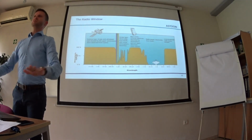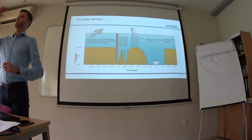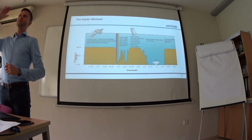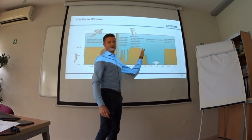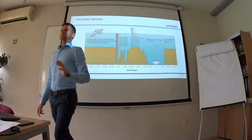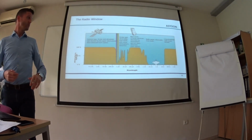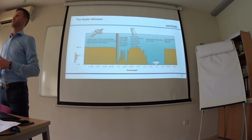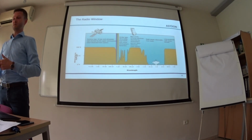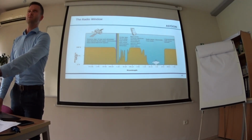Once you observe at higher frequencies, we need to go up really high. So that's where we've got the ALMA array at around 5 kilometers altitude. That's just because we've got these absorption lines from hydrogen and oxygen, or let's say water and oxygen, absorbing the energy. And at the lower frequencies, we've got the ionosphere blocking our signals. So we're unable to observe lower than 3 megahertz on Earth. But for that, we can go to space or hopefully the moon one day to build an array there.